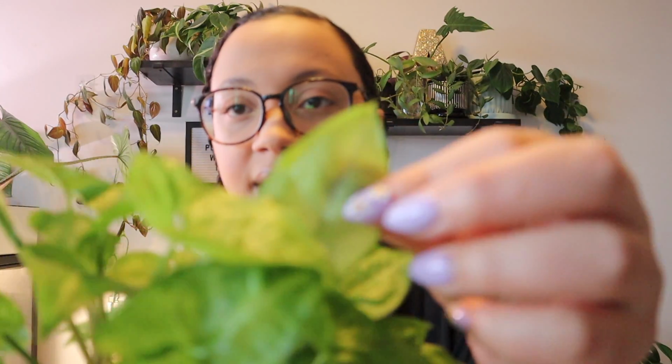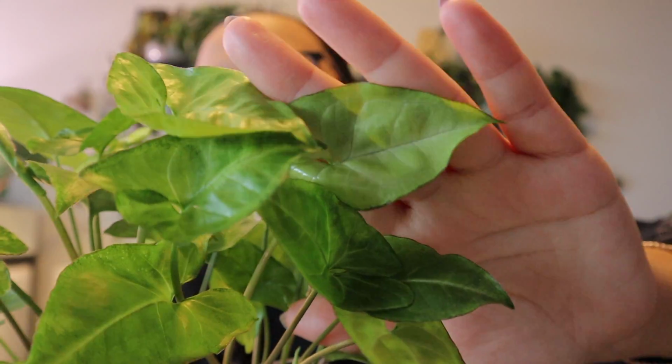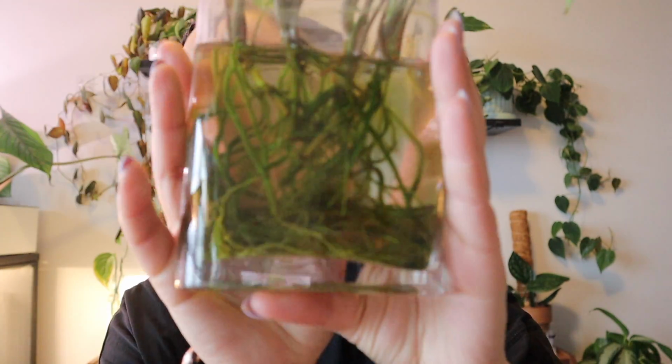So first up we have this random little Syngonium. To be honest, I don't know the name of this one. I just got this I think at a grocery store or a corner store, something like that, and it's so pretty. The leaves come out this lighter green shade, kind of like this, and then some of them will fade to a little bit darker over time. I have it in this cute little glass vessel. I think I got it at Goodwill, and you can see the roots are absolutely crazy.